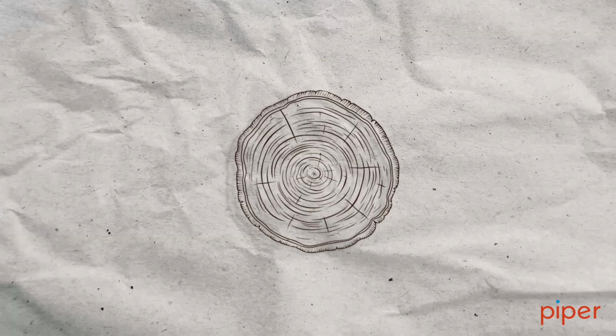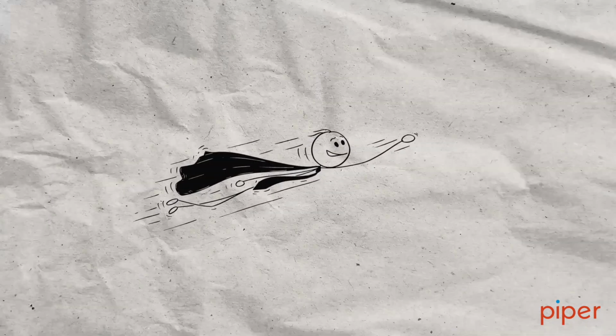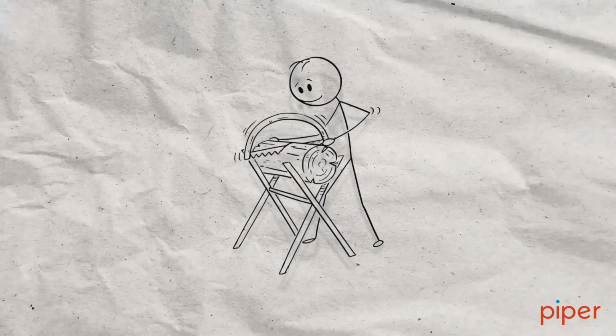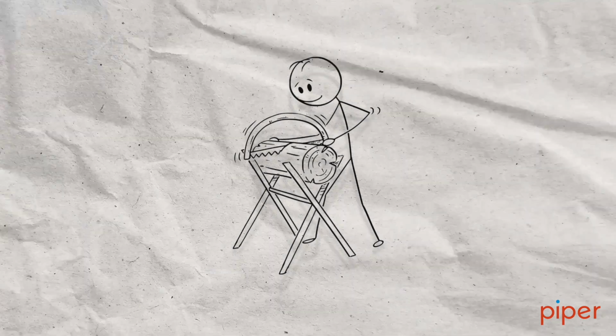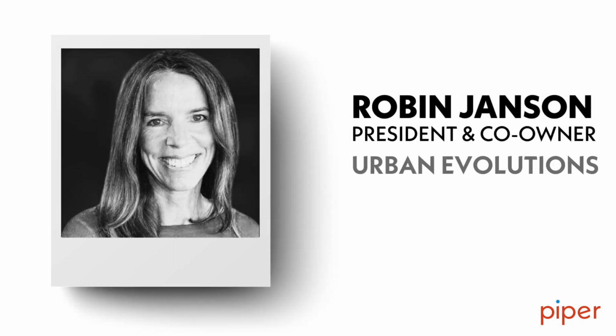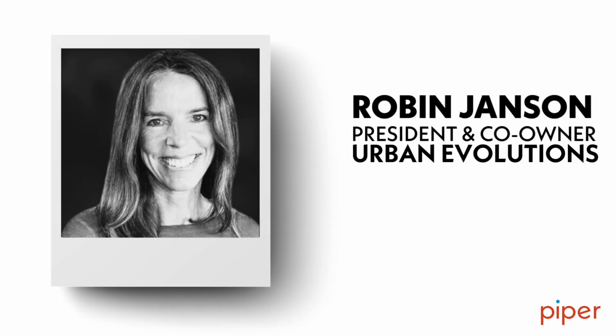Luckily, there are some intrepid entrepreneurs working to extend the life of this valuable wood by rescuing and processing it and getting it into the hands of the design-build community. One such entrepreneur is Robin Janson, co-founder of Urban Evolutions, a Wisconsin-based supplier of reclaimed and salvaged wood materials.